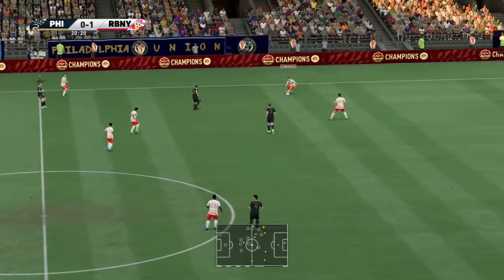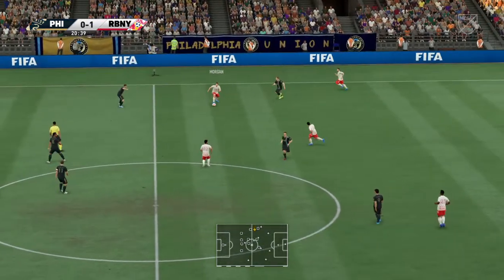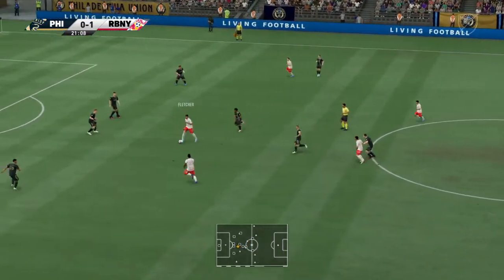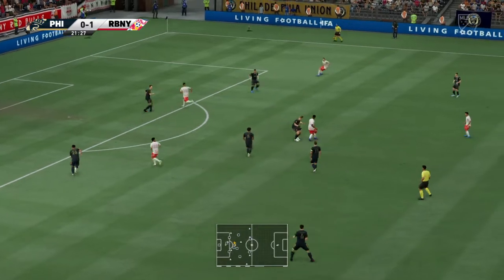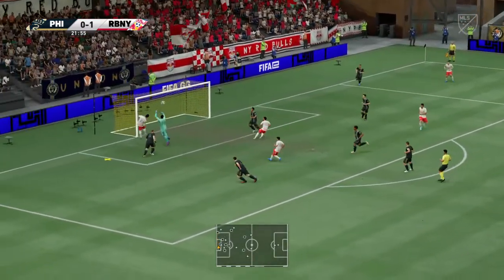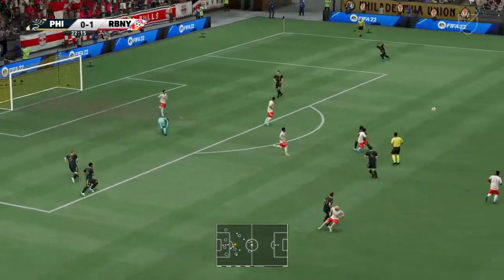Morgan. Here's Aaron Long. Lewis Morgan. What can they do from here? Morgan. Chance to cross. And routine for the keeper in the end. The cross far too close to him.